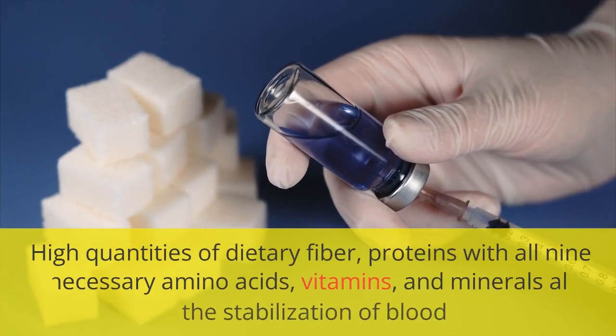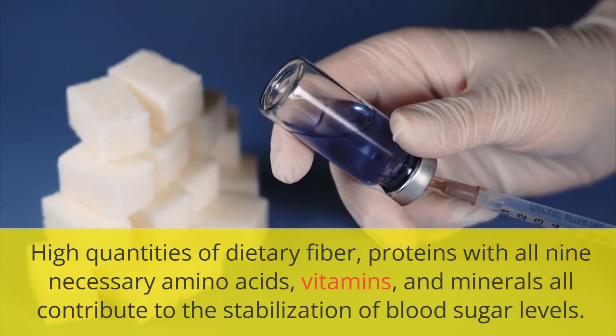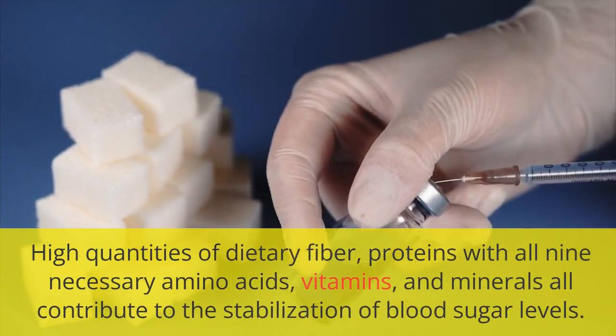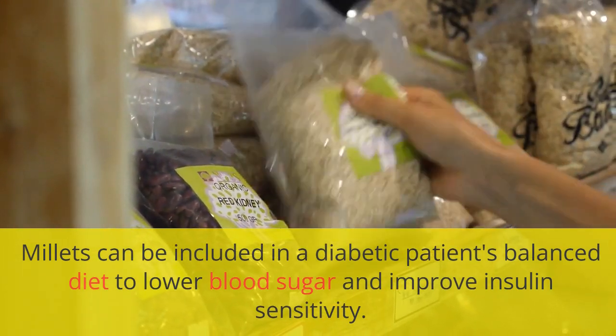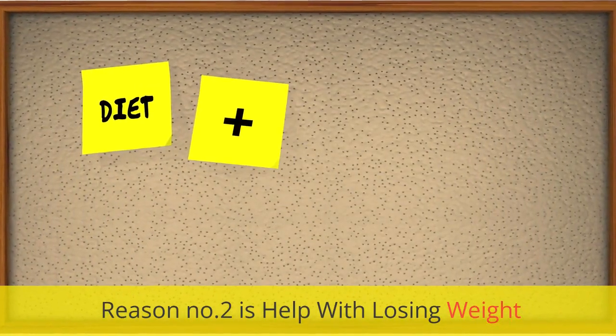High quantities of dietary fiber, proteins with all 9 necessary amino acids, vitamins, and minerals all contribute to the stabilization of blood sugar levels. Millets can be included in a diabetic patient's balanced diet to lower blood sugar and improve insulin sensitivity. Reason number 2 is help with losing weight.